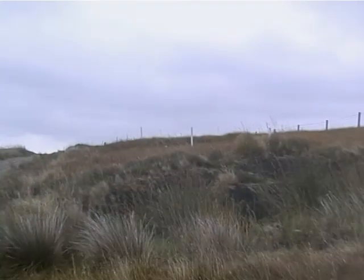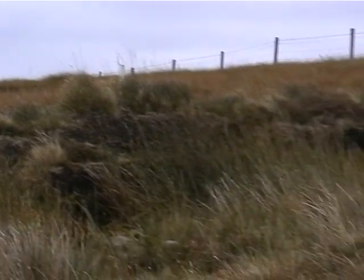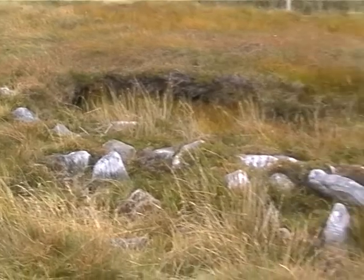Those are where they've marked the wall as it goes along. There's a bit of stone wall here, in front of you. And this is where the first excavation was, where you see the wall uncovered.